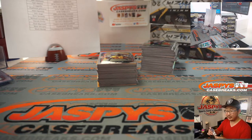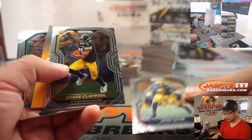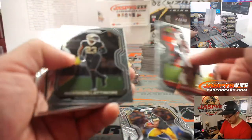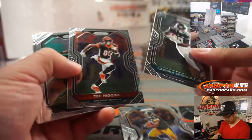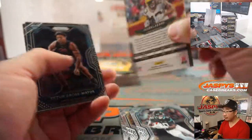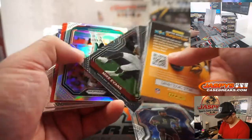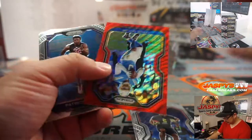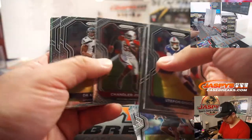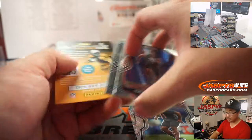Does Flawless not have a checklist yet? Oliver's saying Cardboard Connection has a checklist for Flawless. I'll bet. You know what? It wasn't up last night. So there's a nice Chase Claypool right there. So imagine they just dropped it today, and then it'll take however long it takes Group Break Checklist to get it on to Group Break Checklist. But there's T. Higgins, LaViska Shenault Jr., Allen Lazard to 249, Yetur Gross-Matos and Eno Benjamin. Dan Marino silver, Tyrod Taylor to 249. Patrick Queen, Neville Gallimore. Stefon Diggs for the Bills to 175. Isaiah Coulter and Collin Johnson.